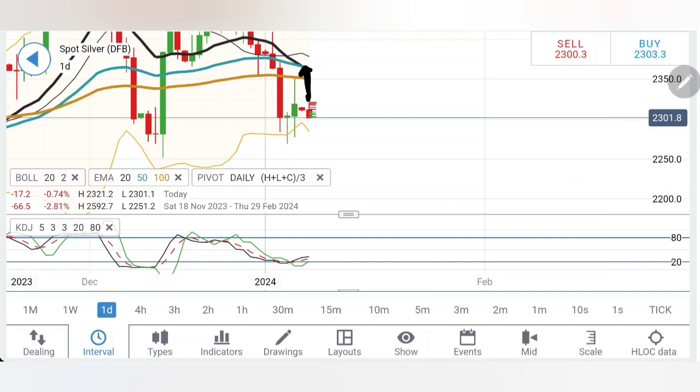Treat 2350, 2360 on the upside as a greater resistance. Take your positions accordingly. Now let's have a look at gold.